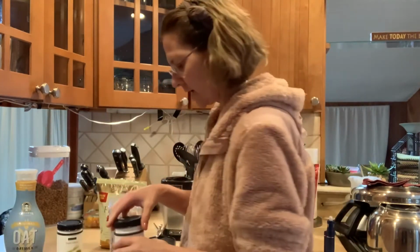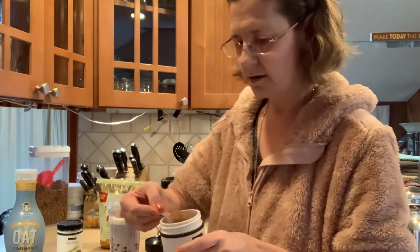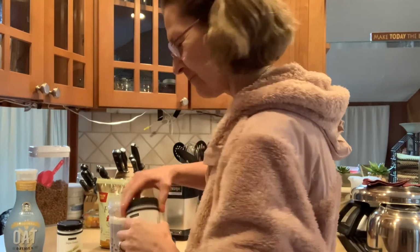I am going to add 1 scoop of my cocoa acai. Look how dark and rich that looks. I love the taste it adds to it. And it's good for me.